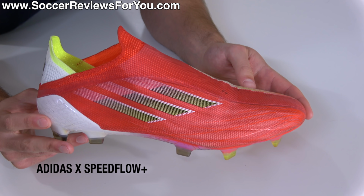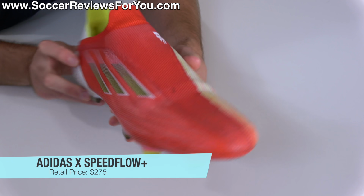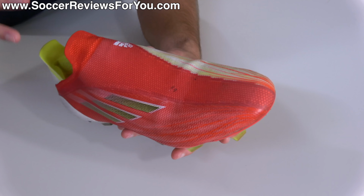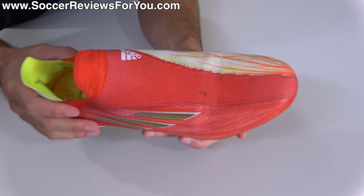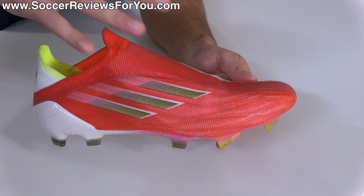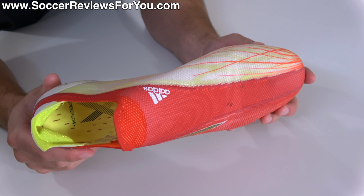The Adidas X Speedflow Plus, a football boot that offers easily one of the most unique football boot experiences that I've ever had. I think the super thin upper with the laceless design, along with the quality of the fit and lockdown, considering how thin this upper is and the fact that it's laceless, is just so impressive.